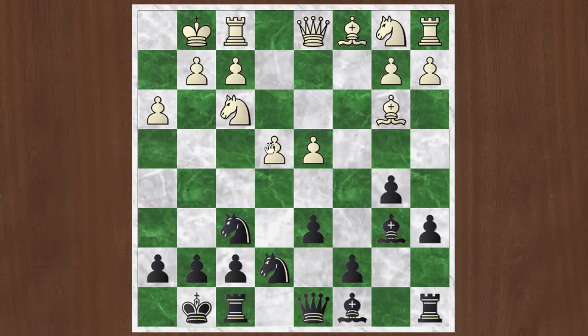He was able to get a big center here. And he's got good squares for his pieces. The bishop can come out. The knight can come to either c3 or d2. And white has the advantage in space in the center there. So white should be better here. Let's see. He dropped his bishop back to c2.